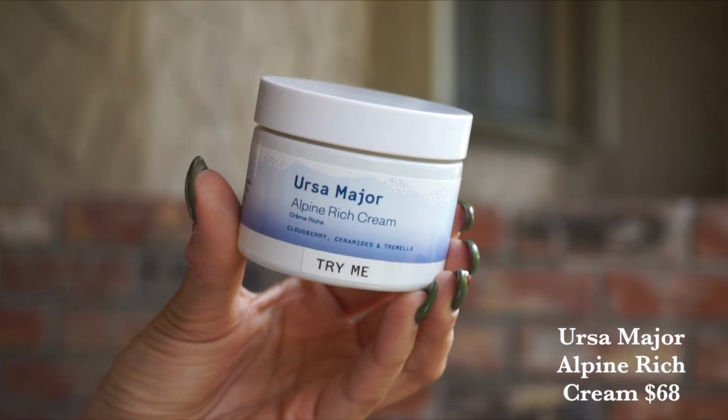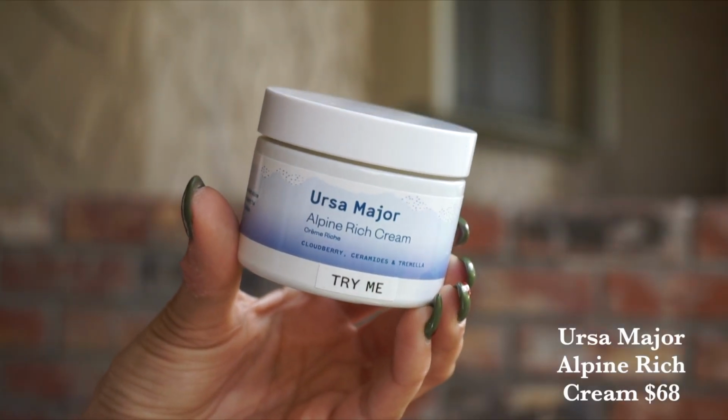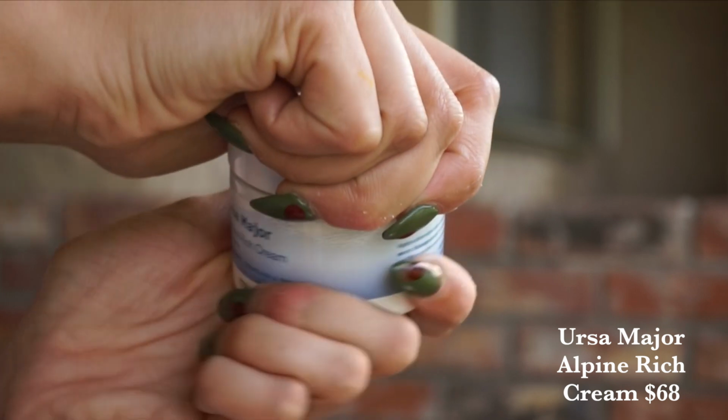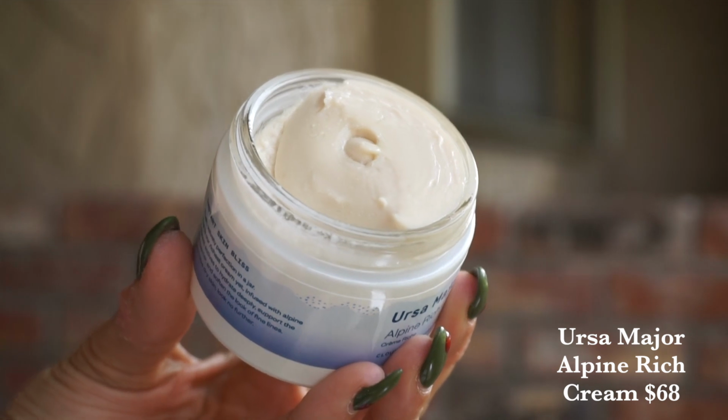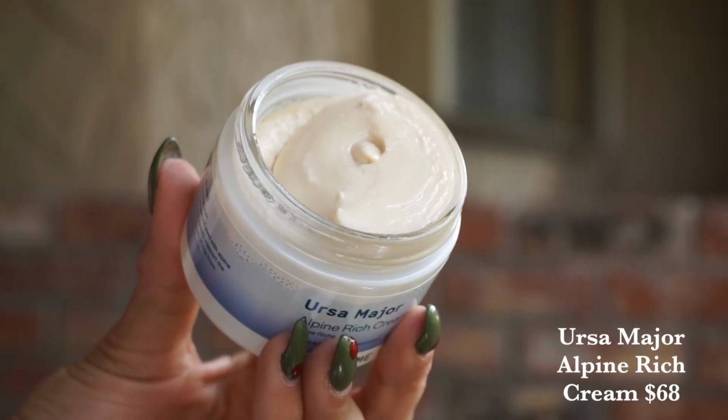Moving right along from Ursa Major. Like I said, it is rich cream time of year. We've got their Alpine Rich Cream. This is their richest cream to date. This is a vegan formulation designed for those with dry, sensitive, cracked, this time of year kind of skin, basically, or maybe you have this all the time. This is going to be for you.